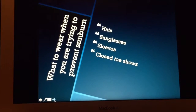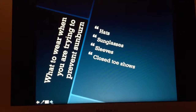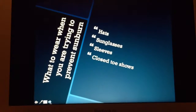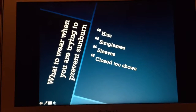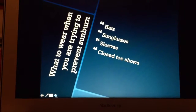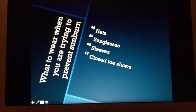Closed-toe shoes are the best to wear because if you wear closed-toe shoes a lot, then your feet are really white. So if you wear sandals, which are probably the worst to wear if you're trying to prevent getting a sunburn, but you do wear sandals and your feet are really white, then it's more likely for you to get a sunburn on your foot. And sunburn on your foot, nah, it doesn't feel too good.